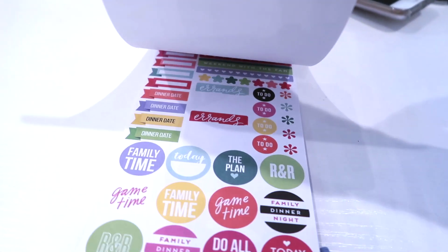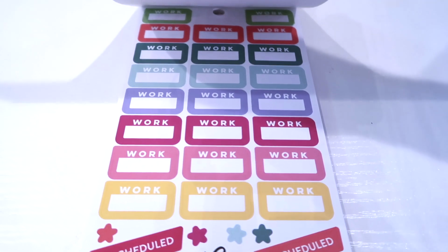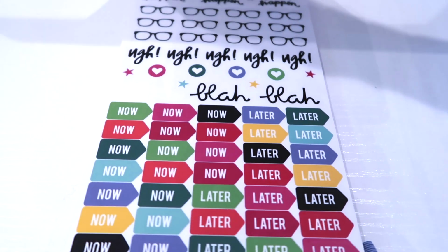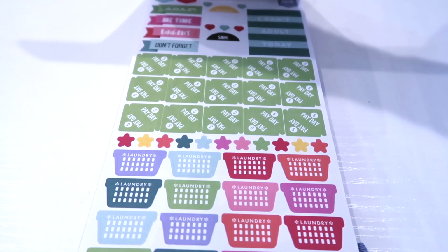These stickers are a lot of fun. I got these on Amazon, but I know you can get a lot of planner stickers through Michaels, and Target has a lot nowadays. And they're just a fun way to be creative and add a little more visual interest to your planner.